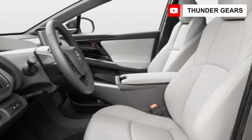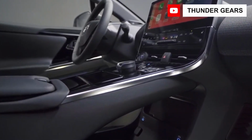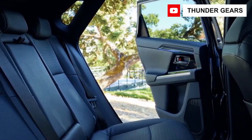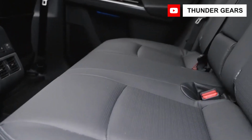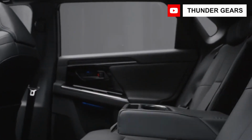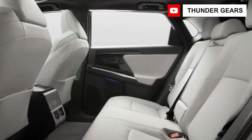The conventional shifter has been replaced by a rotary gear selector that sits in the center of the bridge-like central console, which is identical to that seen in the new Sienna minivan. The absence of a powertrain hump should result in a roomier back seat as the floor is fully level. Backseat passengers receive USB ports, specialized air vents, and heated seats depending on the model. A small glass in the C-pillar will also make rear passengers feel less confined, though it's unlikely to improve the driver's outward view significantly.